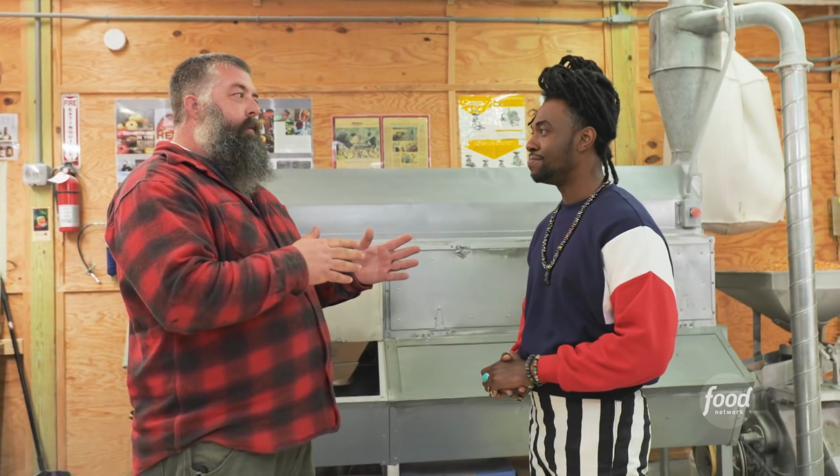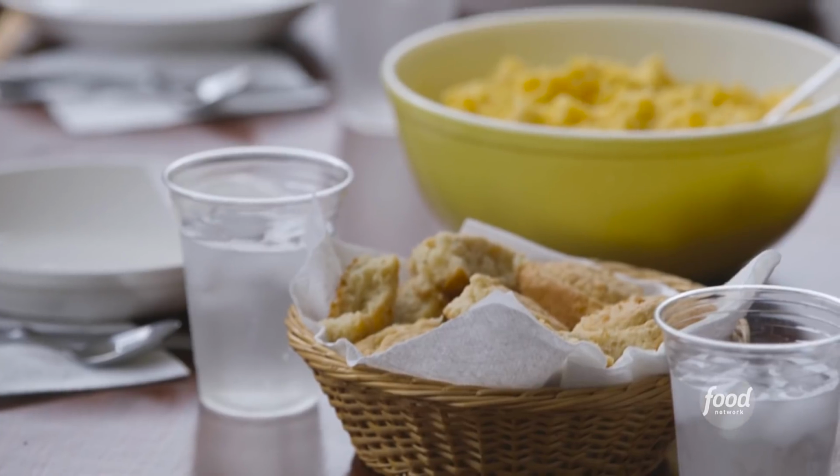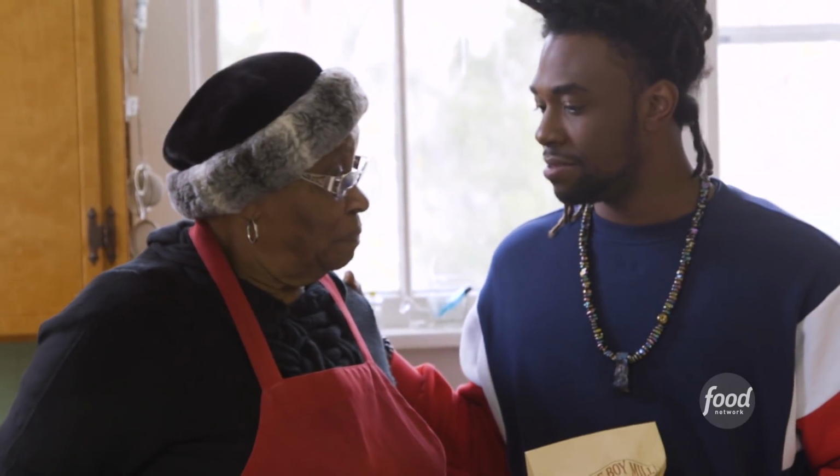You got your way of cooking shrimp and grits. I do. Miss Emily makes it, you don't mess with her way of cooking. You don't mess with her. That's it. That's as good as it gets. Even though Greg cooks shrimp and grits in his restaurant, he insists we try the version cooked by local Edisto Island legend, Miss Emily. Miss Emily, I'm so excited to meet you.